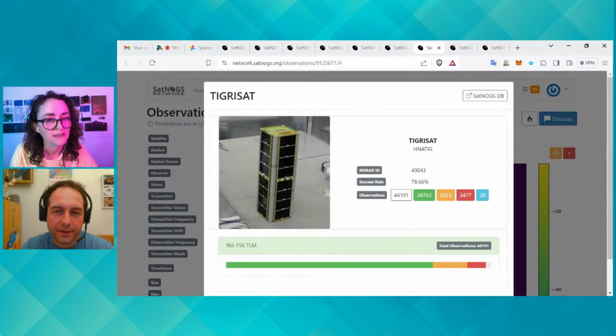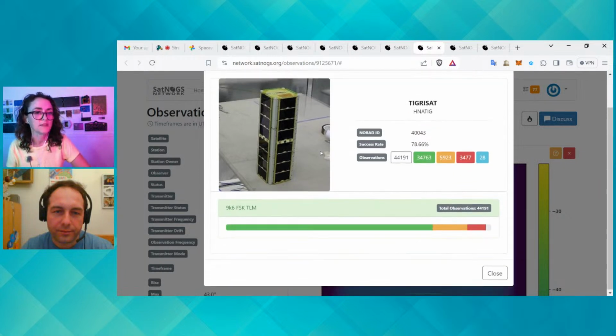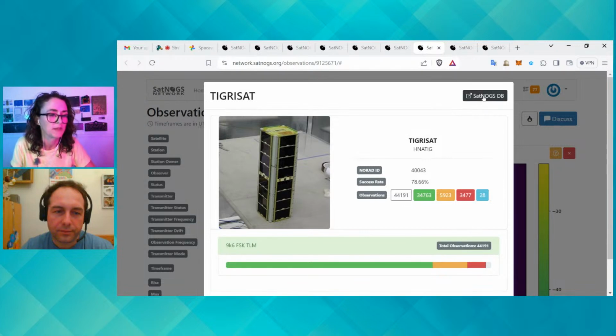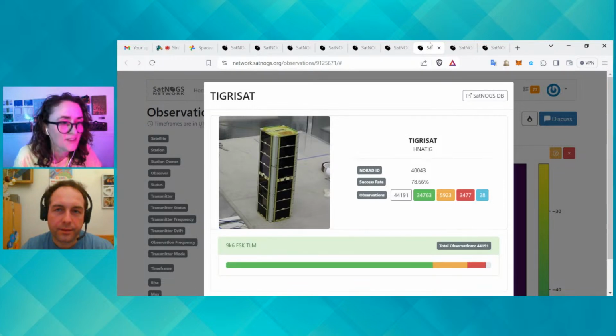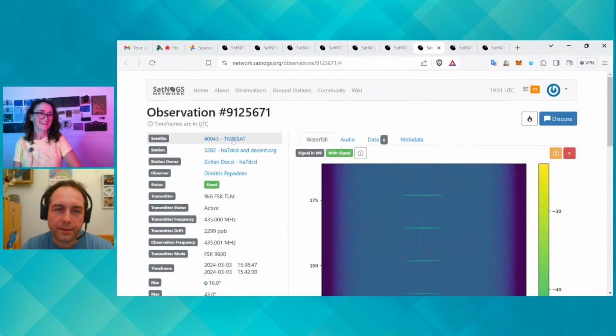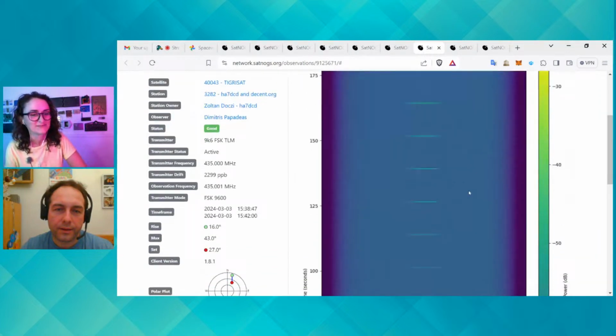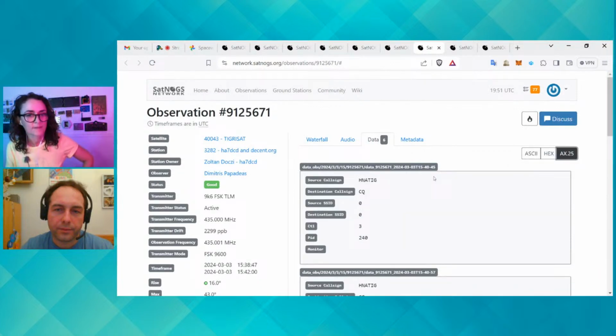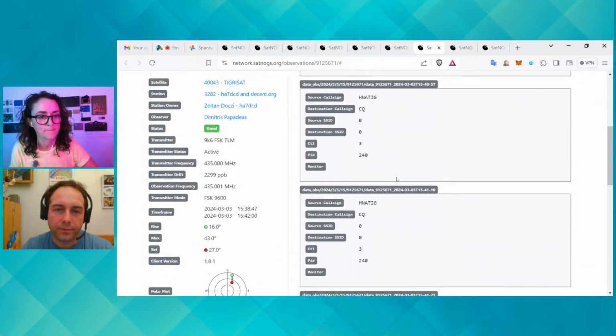Oh, that's great. That's a picture of the satellite itself, and this satellite in this photograph is not in space yet. So they took a photograph of it before it went up. Yes, I like it. That's cool. And here's the data you can harvest.